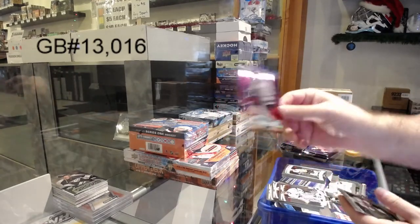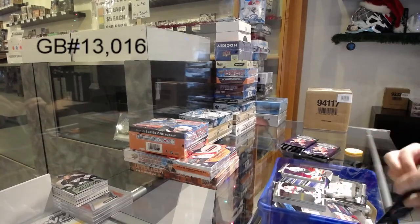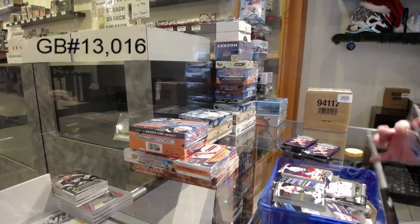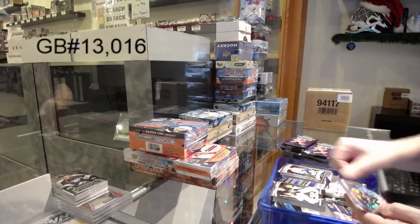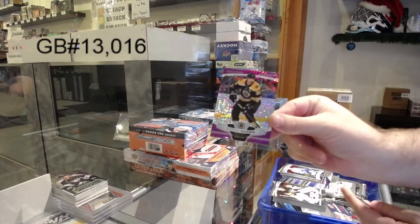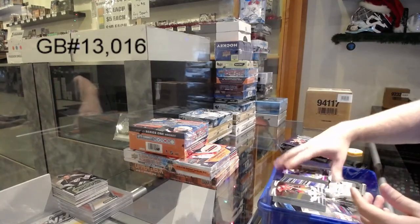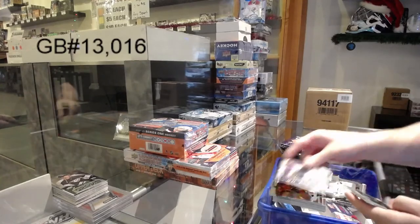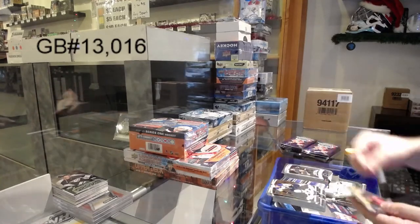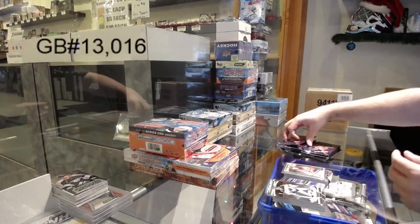Jeff Carter Sunset Parallel for the LA Kings. Eric Karlsson. Marquee Rookie of Verhaeghe for the Tampa Bay Lightning. Zdeno Chara, Boston Bruins. $3.99. Daigle. Yeah, it could have been. Marquee Rookie for Vegas, Cody Glass. Jack Hughes, Retro Rookie for the Devils.